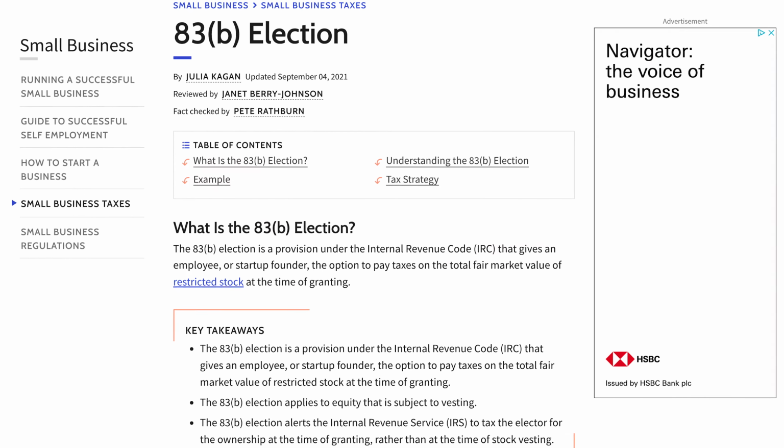There is a strategy with stock options you can use to potentially minimize taxes through an 83(b) election. This allows you to exercise your options before you're vested and pay taxes up front on the value at the time of granting. If you anticipate the value of your shares to increase, this strategy could reduce taxes down the road. On the flip side, if your company's shares decrease in value, you've essentially overpaid taxes and don't get anything back for it.